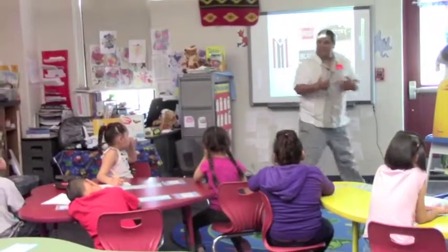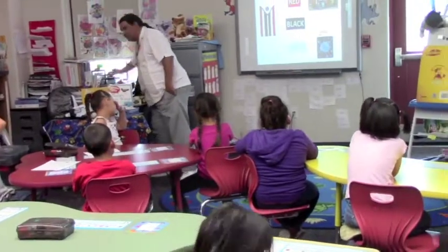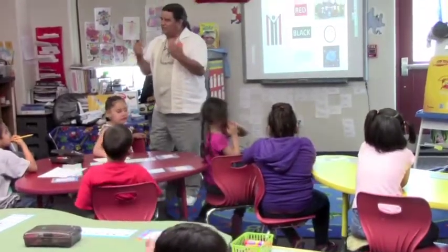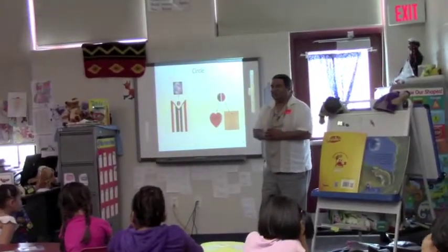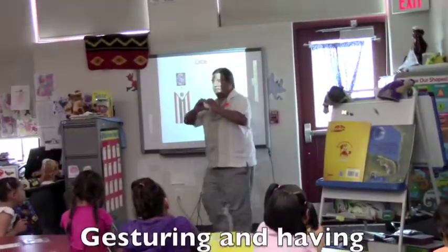Red stands for people, the Arapaho people. And the black represents, very good, happiness. Happiness and strength. That circle split in two parts represents two other things. Heart. The black side of the circle represents your heart.